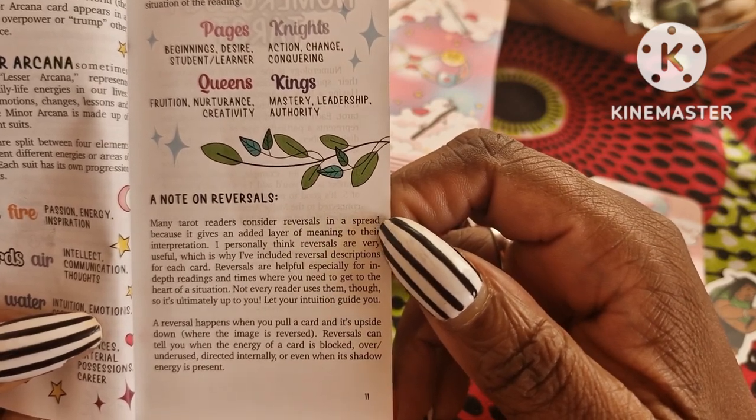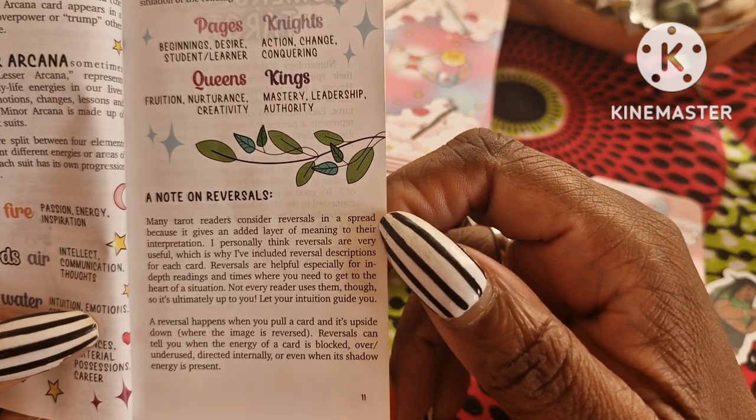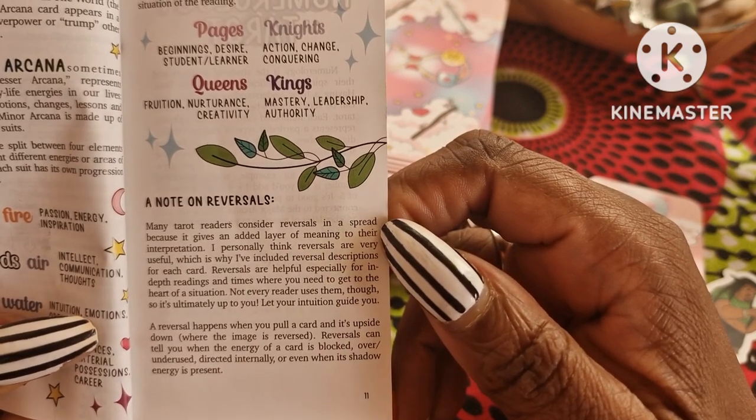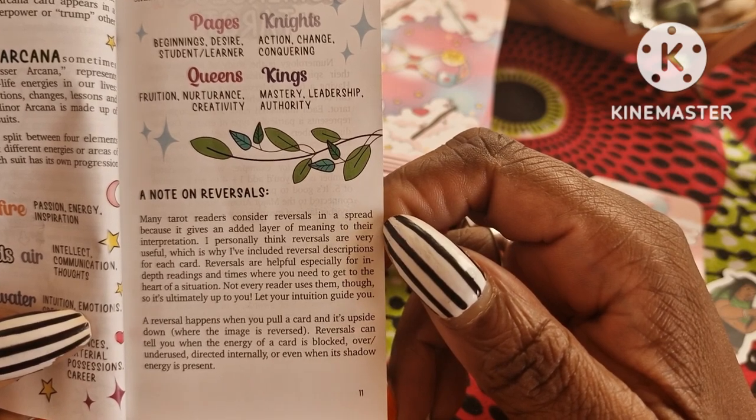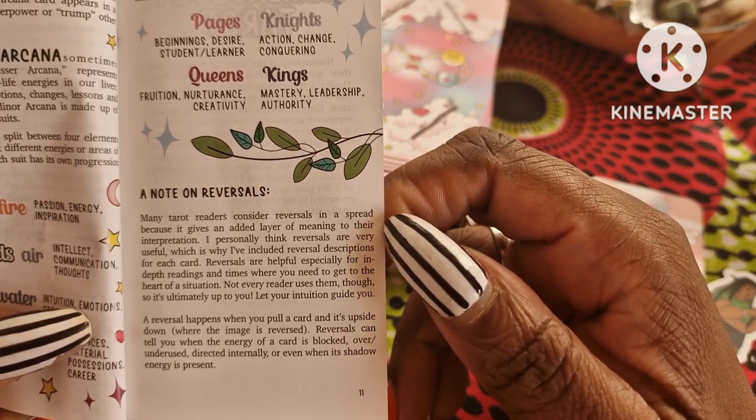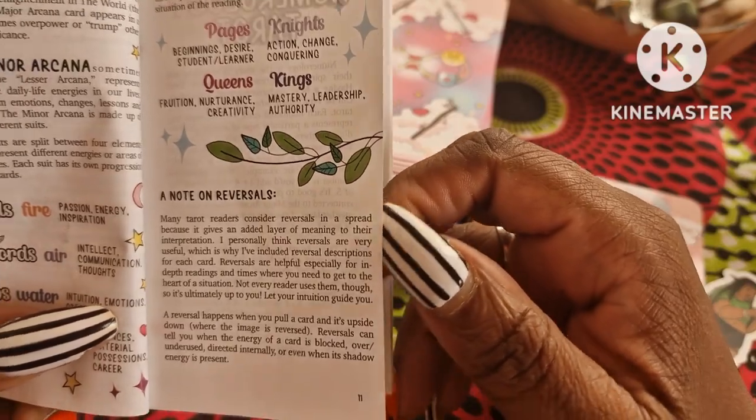A reversal happens when you pull a card and it's upside down, where the image is reversed. Reversals can tell you when the energy of a card is blocked, over- or underused, directed intentionally, or even when its shadow energy is present.